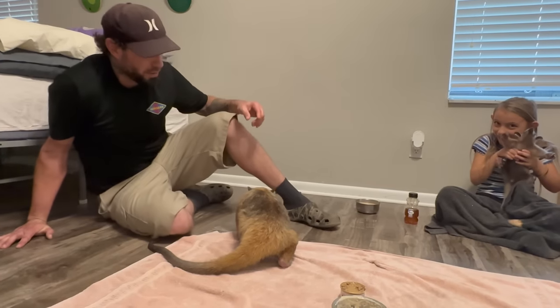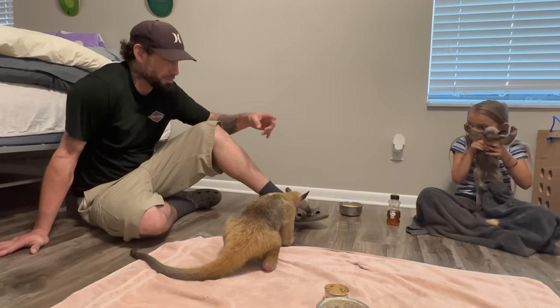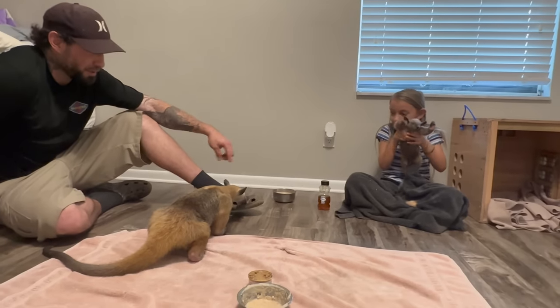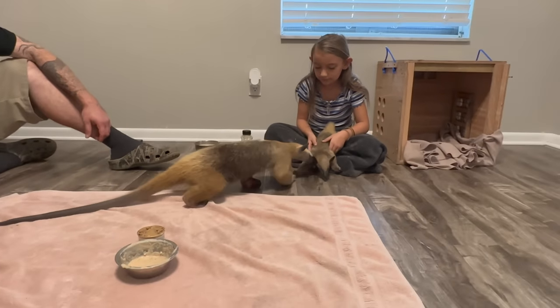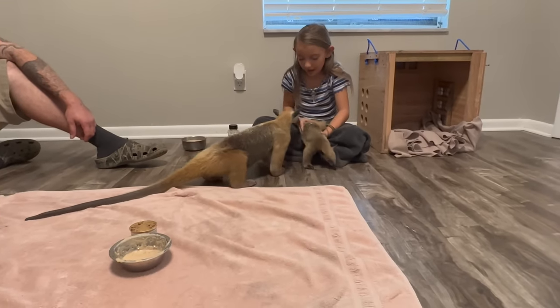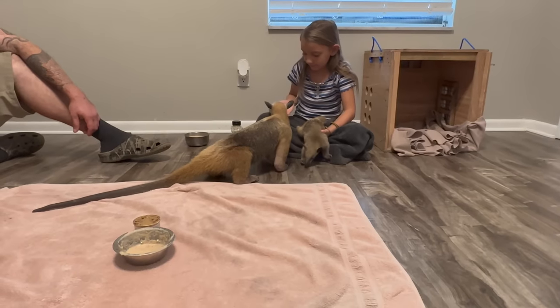The baby's even sweeter. I'll get her in a second here. Actually, she's probably looking for mama. Here, put her on the floor real quick and see if she goes to mama. Watch this. A loving relationship. So she's got her baby. She's okay. She's not going to do nothing to you.